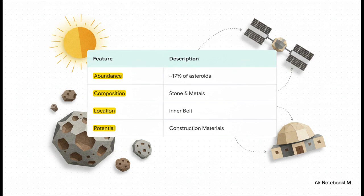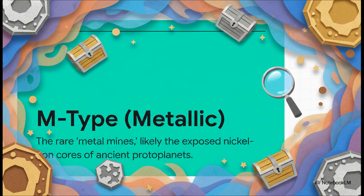So what's the bottom line? If you want to build a space station or maybe a habitat on Mars, the raw materials you need, basically the space version of steel and concrete, yeah, that's going to come from an S-type asteroid. And finally, we get to the M-types. M, of course, stands for metallic. And folks, these are the legendary treasure chests we've been talking about.